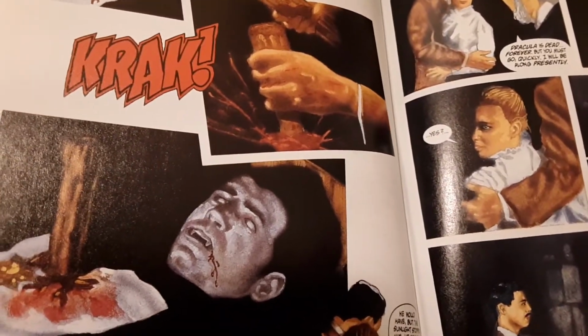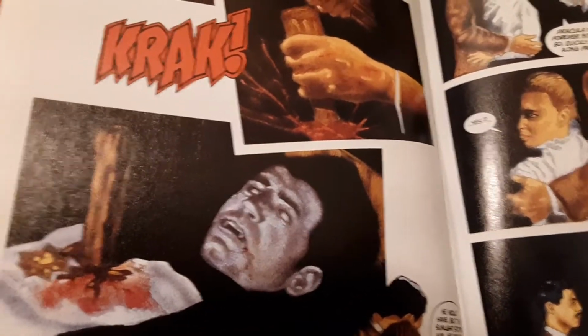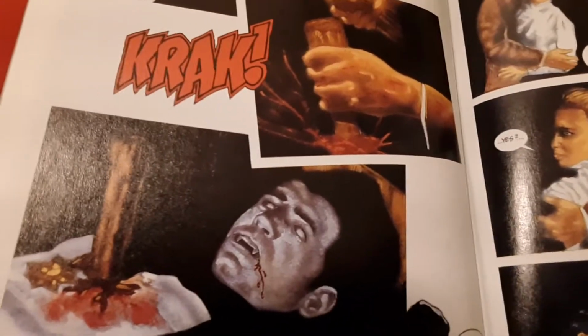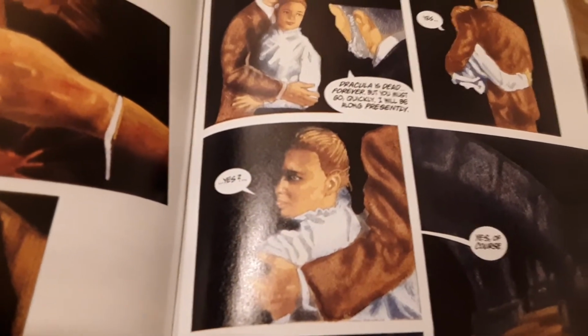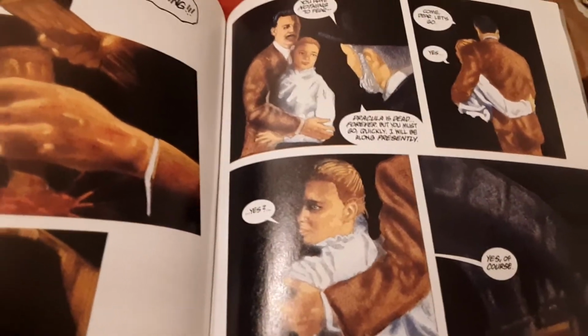And just like in the movie, Dracula meets his mortal end as a stake is driven through his heart. And the book ends about the same way the movie did. It's most excellently done. Most excellently done.